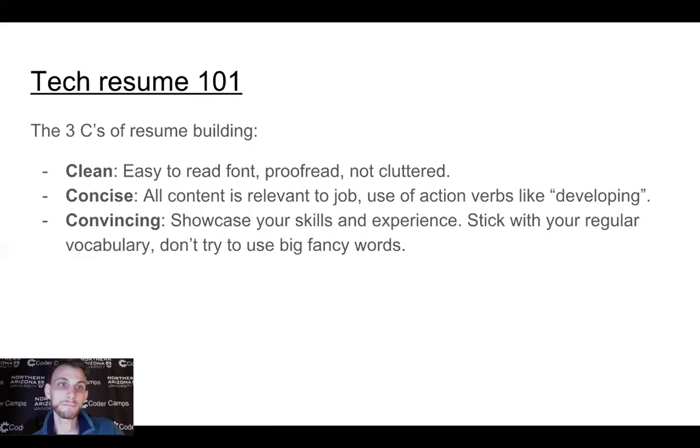Next, let's discuss your tech resume. There are 3 C's of resume building. The first one is that it needs to be clean: easy to read font, proofread, and not cluttered. It needs to be concise, short, sweet, and to the point. And it needs to be convincing. So don't try to oversell it using crazy big vocabulary, and don't be lazy and only list 2 of your skills. Make sure that it lists what you know and really just that.